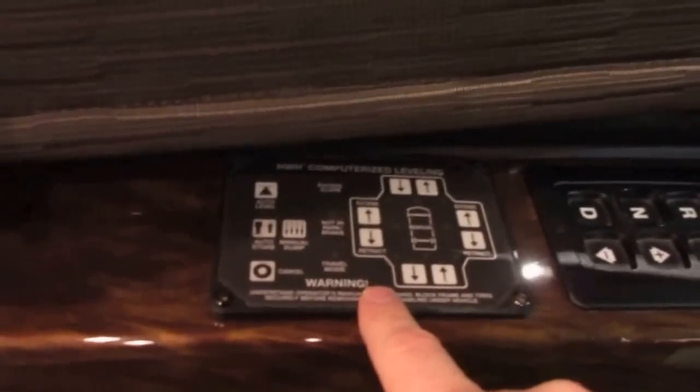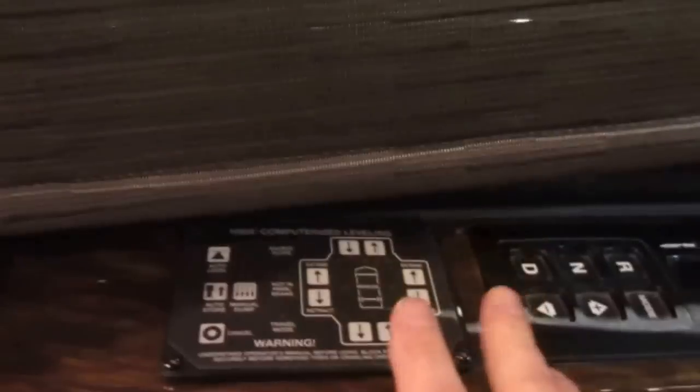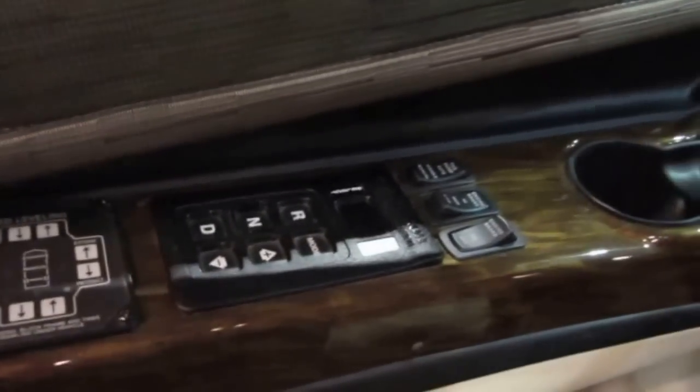On this side over here, we've got the leveling system. This automatically levels the coach for you, and so you really don't have to do anything. When you pull up and get parked, you hit the automatic leveling system, start putting out your slides, hook up your water and your power if it's not raining outside.